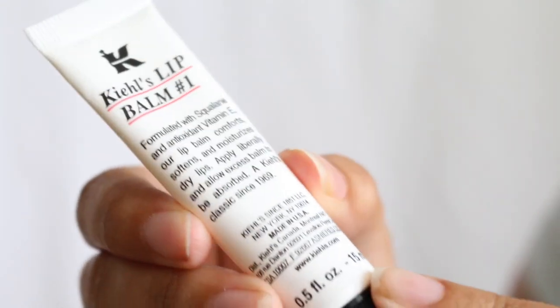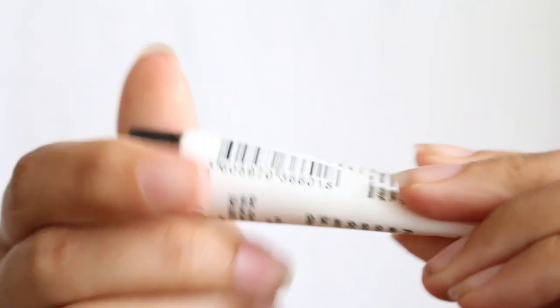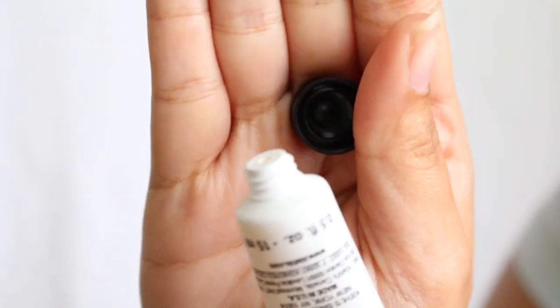The only downfall of this is the packaging. I think it would be a whole lot simpler if it had like the little top on it where you could just apply it, but you actually have to like squeeze it out on your finger and apply it. That's the only thing I don't like, because then I got stuff on my fingers, you know?